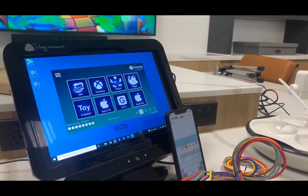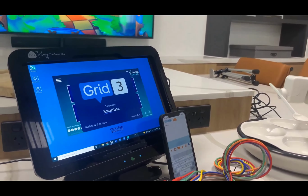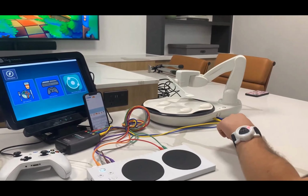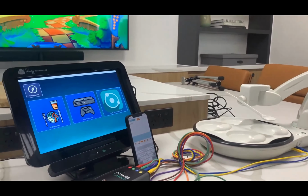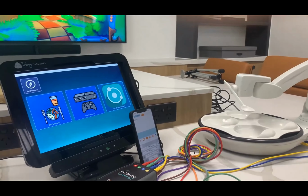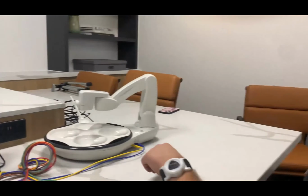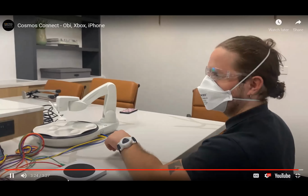Okay. And as you can see, he's now used 3 different devices in 3 minutes. So it's fairly easy to switch between the devices that you have connected. Yeah. Perfect. There's a smile there.